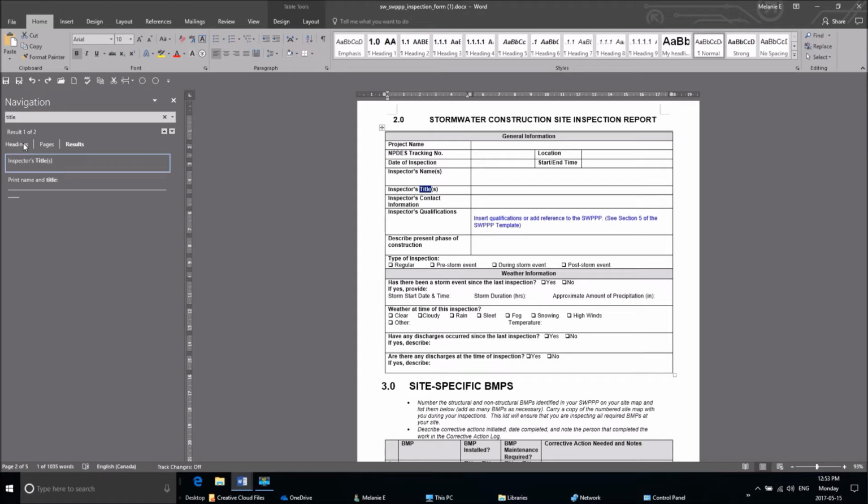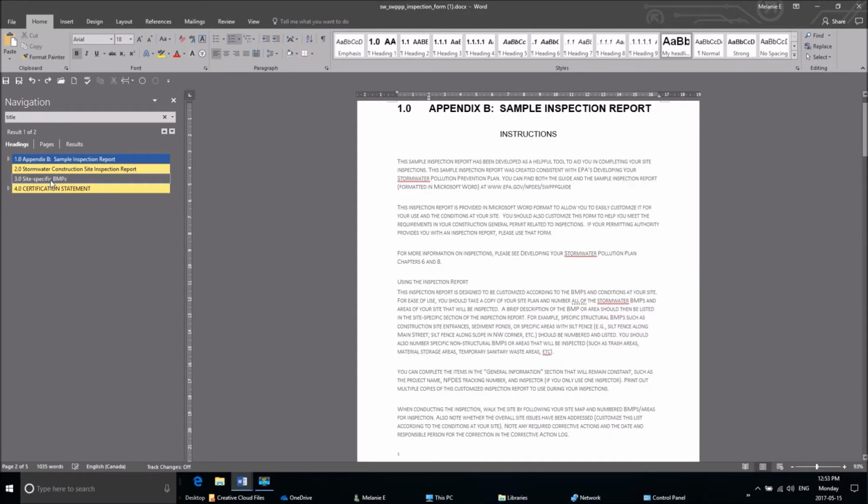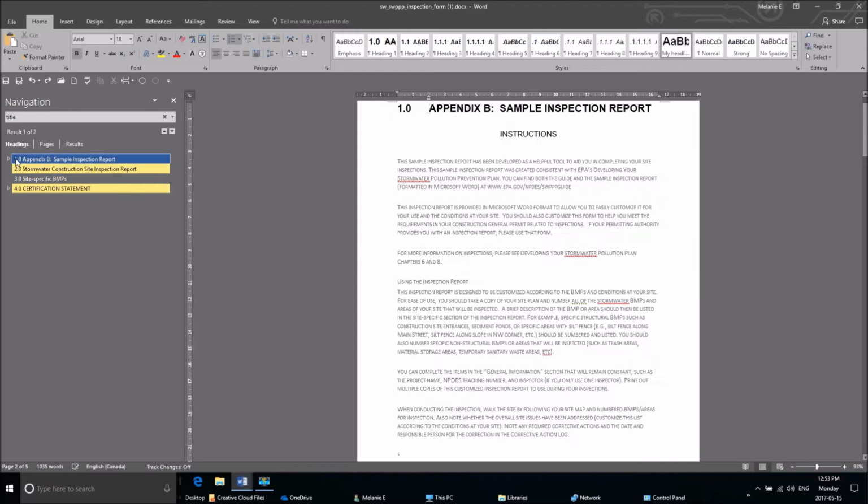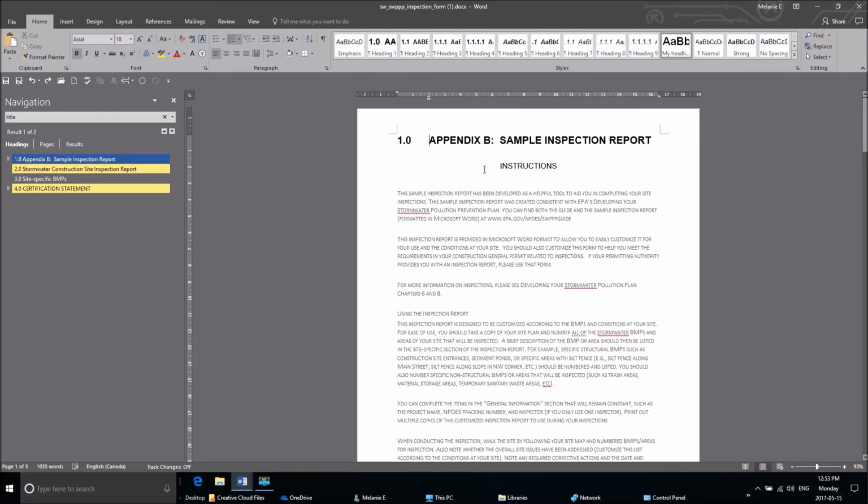I also love the fact that we also have this new feature called headings. So I'm going to talk a little bit about where headings can definitely come in handy when you're dealing with larger documents. So in summary, basically you create a heading with content underneath it, and you're using the styles that you see along the top here. So I'll give you an example here. So you see where it says appendix, sample expansion. So it's basically copied this information.